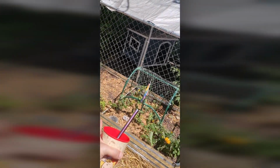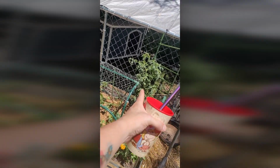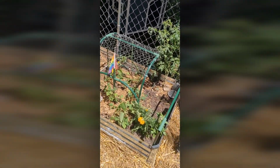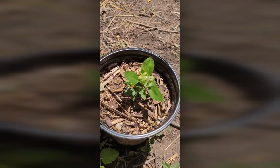Transplanted the bean, cucumbers, and tomatoes. Gonna get a couple other varieties here, possibly those pear tomatoes. I mean, I was pretty drawn to them. I was like, ooh, that's cute. Speaking of pear, the pear tree has some growth. Let's check out the other things that are going on around the yard.